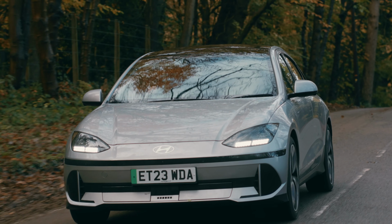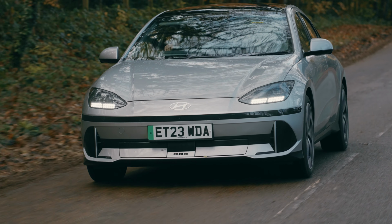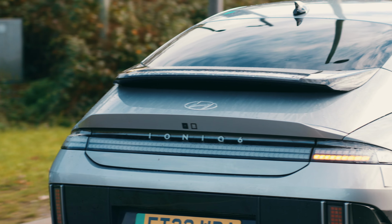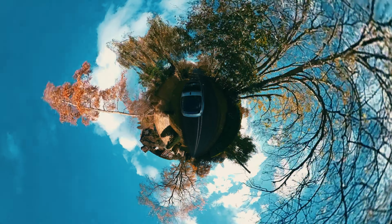Let's talk about the autopilot. It's pretty good. We're sitting on the motorway now. I'm feeling very confident that the car is beautifully centered in the middle of the road, and if anything breaks in front of me, it's going to adapt my speed and brake and accelerate for me. Lovely.